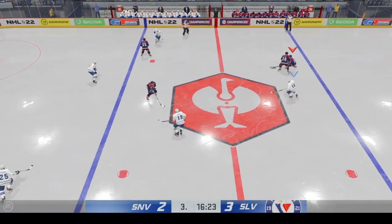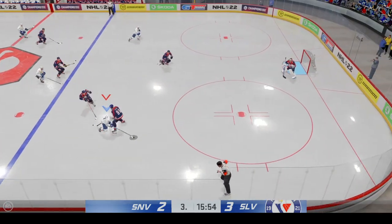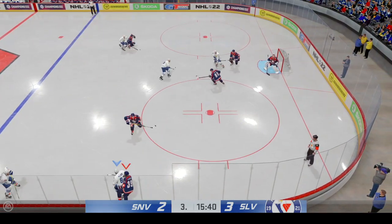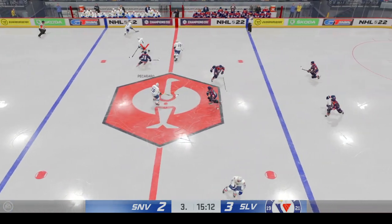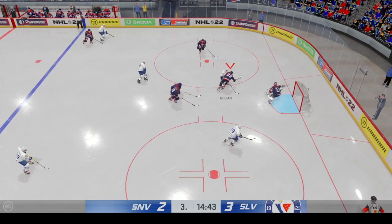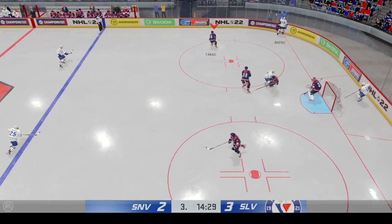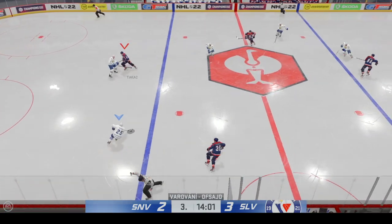Slovakia's trailing by one. Can't find his man. On the attack along the boards. Oh, and a misfire as that goes right out of the zone. Slovakia's ready to go on the attack. Right in front! Oh, he keeps it out with a great reactionary stop with the toe.